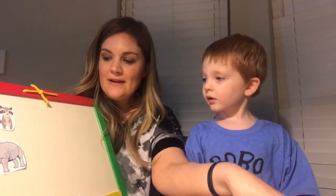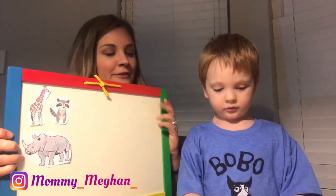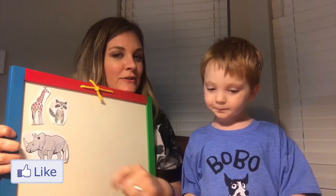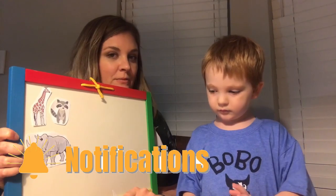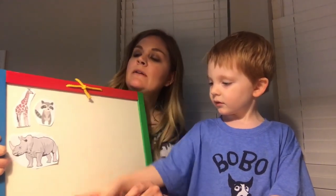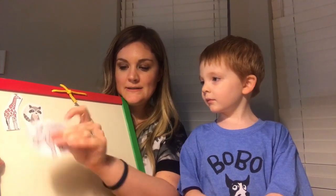So you think a rhinoceros, a giraffe, and a raccoon belong in the forest? You do? You think those belong in the forest? Let me tell you something. One of these three does belong in the forest. The other two don't. Can you guess which one belongs in the forest? Only one of these three animals belongs in the forest. Which one do you think? The raccoon belongs in the forest. So that means these do not belong in the forest.